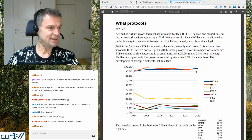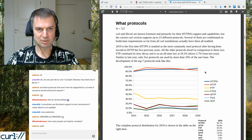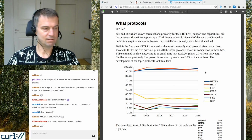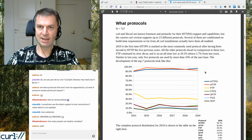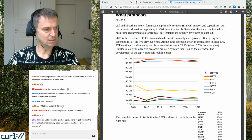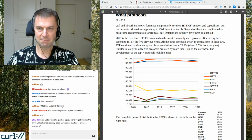Basically, HTTP and HTTPS are at the top. Almost everyone uses those with curl. No big surprise. They're the biggest protocols, I think, even outside of curl. They're really the biggest protocols of the internet. And then the other ones are FTP, FTPS, SFTP, file, and SCP.